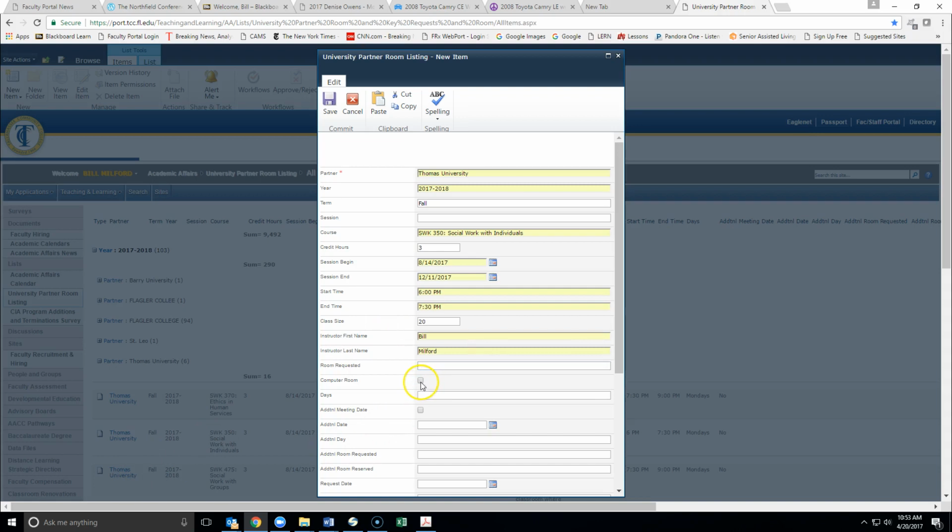Under computer room, you're going to click this if you want to have a computer available for each student. Normally all the classrooms are going to have one computer and a projector. They have pretty good audiovisual equipment there, so you'll be able to do presentations. But if you want a computer for each student for writing or something like that, you're going to click that. That's going to cost you extra. They charge a premium for those kinds of rooms because there aren't that many of them available.